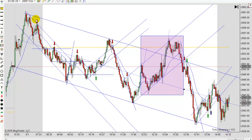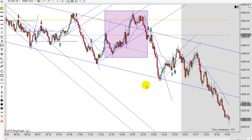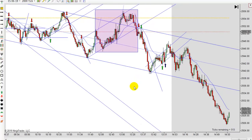When it turned down here, I would draw that and I would draw it off these, and you can see we bounced right off of that there. We got a break here during the FOMC news. And you can see even during the FOMC news, the price action still follows through. That's the beauty of price action.